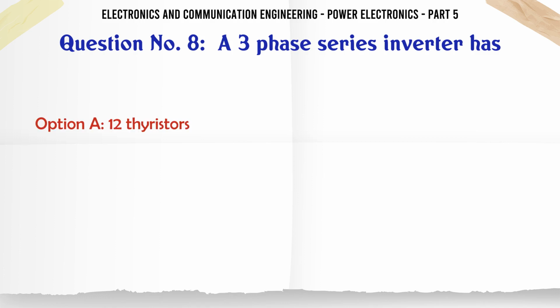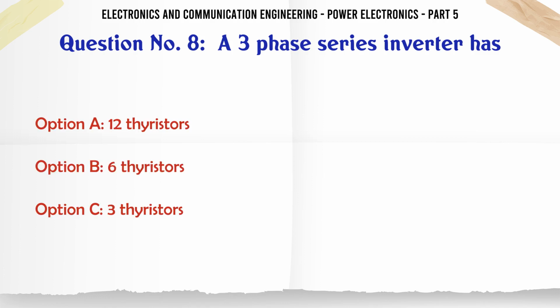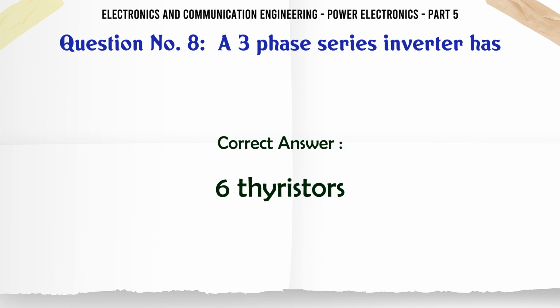A 3-phase series inverter has: A. 12 thyristors, B. 6 thyristors, C. 3 thyristors, D. 3 or 6 thyristors. The correct answer is 6 thyristors.